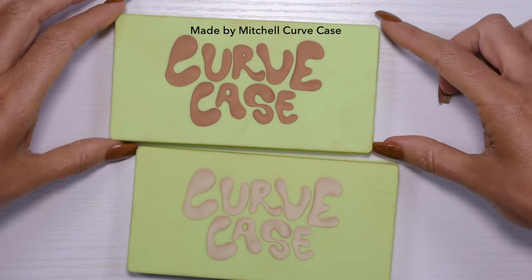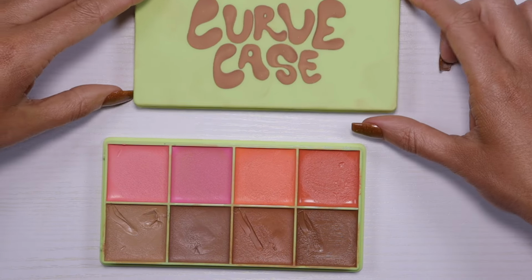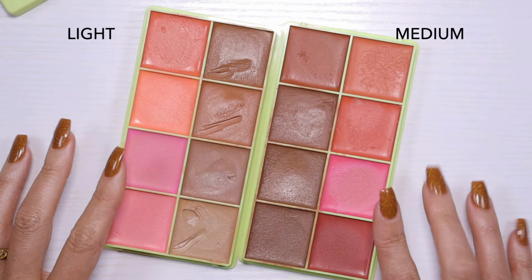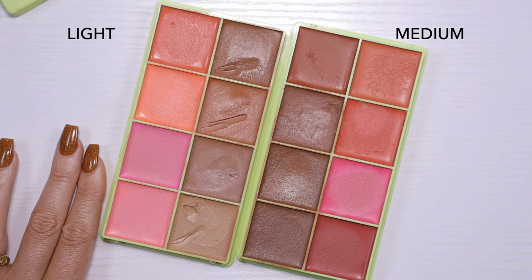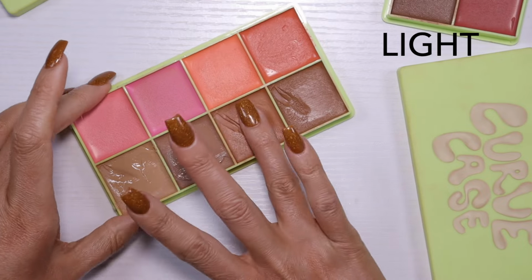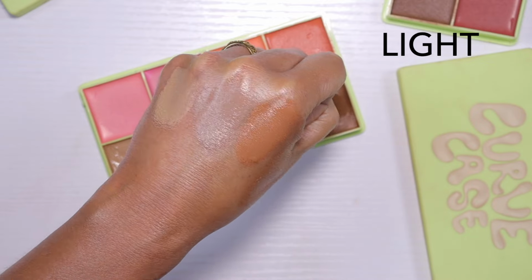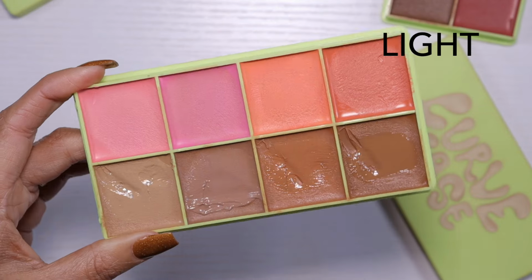Now, the Made by Mitchell curve cases. Oh, I love these. That was my impression of angels singing. If you didn't get that, I understand why you didn't, but let's look at these. I have the shade light and medium. You can see the range and undertones. We love that. I'm going to swatch light first. Some of the shades in this are way too light for me. I'm going to swatch those 4 shades just so you can see the full light palette swatched out. A couple of the shades work for me, a couple are too light, but I really like these.